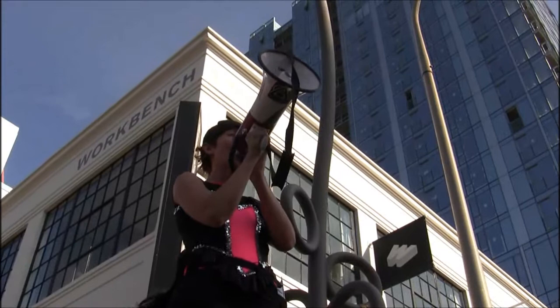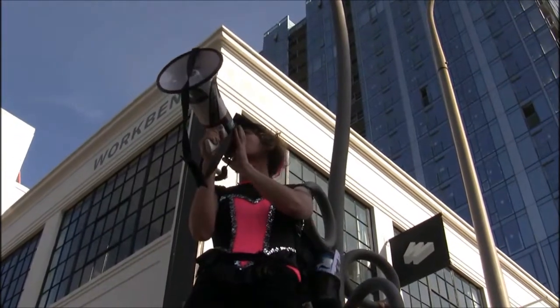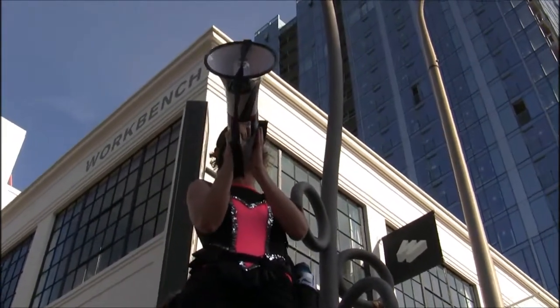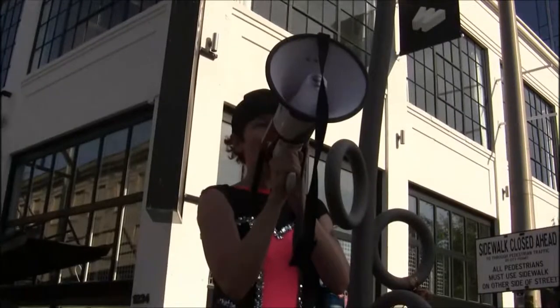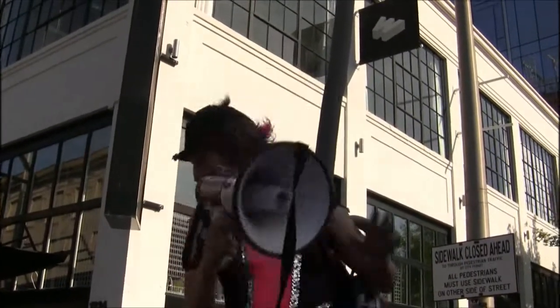And also, I want to say one other thing, that this sculpture is not complete yet, of course, because we still have to add the bikes. And before we add the bikes and really complete the structure, Kristen from the Regional Arts and Culture Council is going to say a few things.